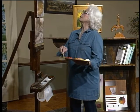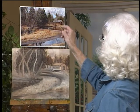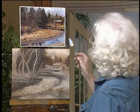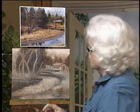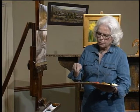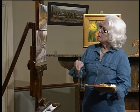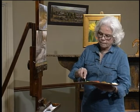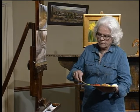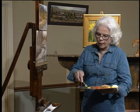It was kind of a cloudy day. As you can see from the photograph, there were a lot of clouds back there. But I think I want it to have some of this real pretty true blue. I am going to put just a touch of green in it. I used just a touch of the Viridian to warm it up a little bit. I like a warm sky.